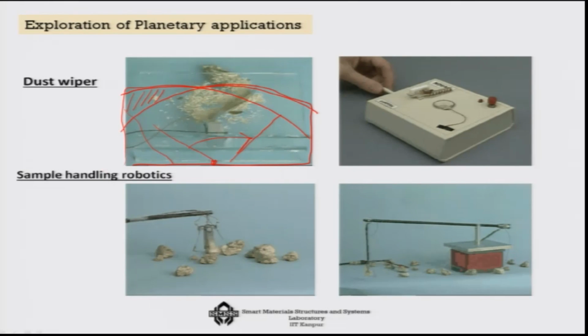Also for handling the samples, just like our fingers, it can deform to a very high extent for handling of the samples.